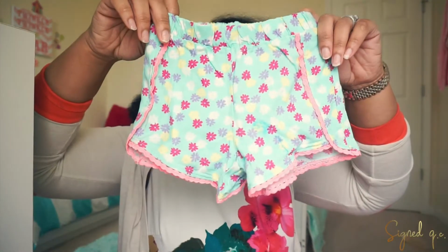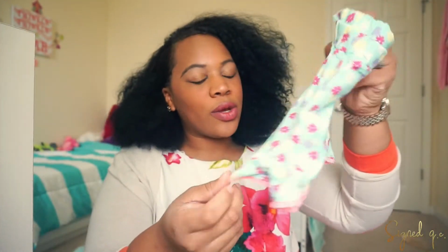From Walmart, I know these are all mixed up. So from Walmart, I picked up these really cute shorts, and I think it's really on trend this year to have the detailing at the bottom.